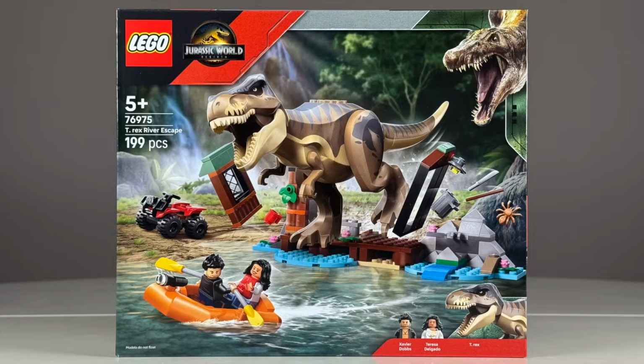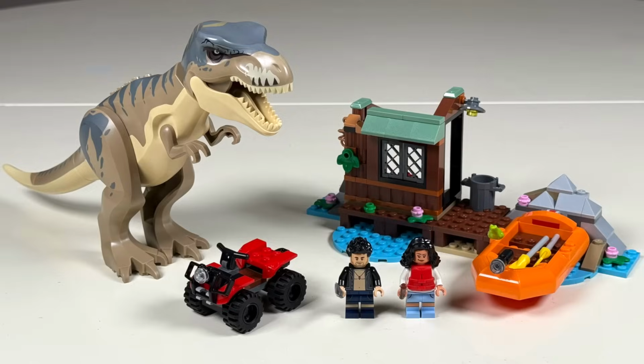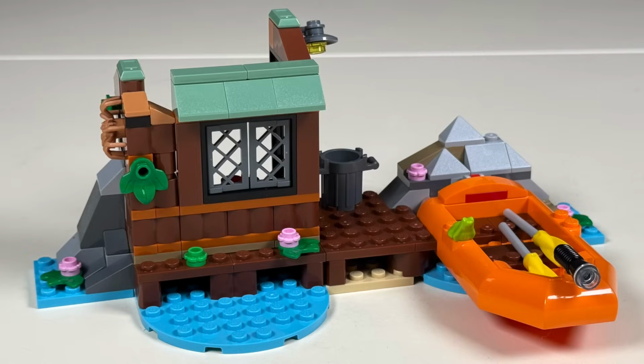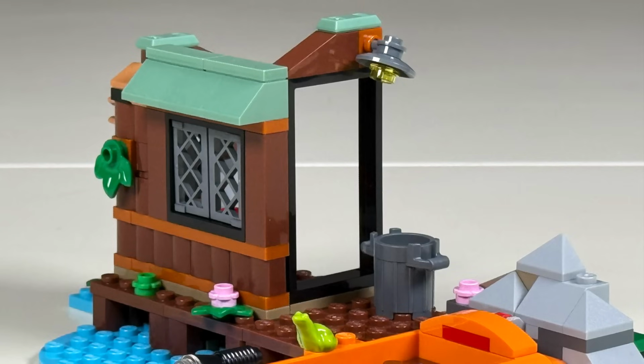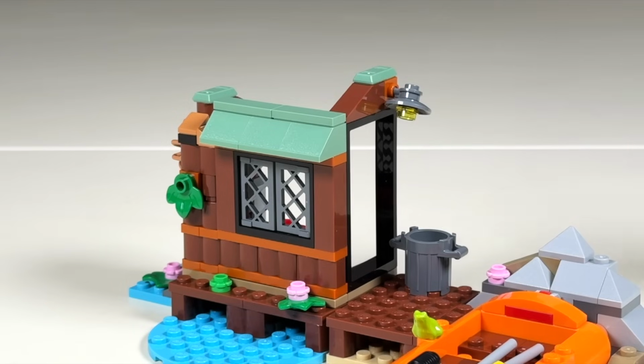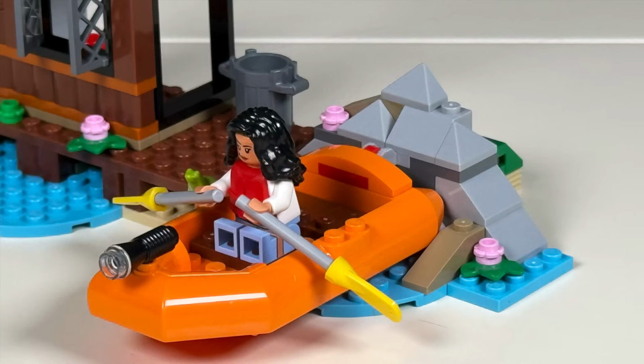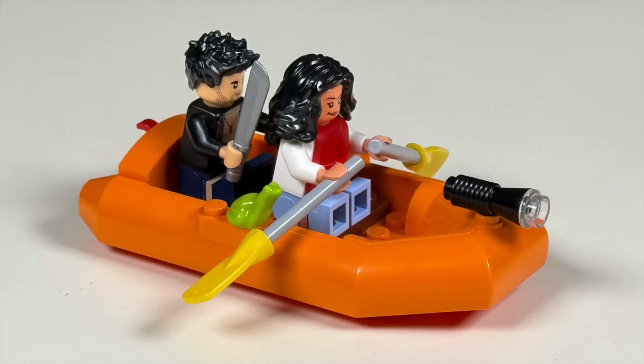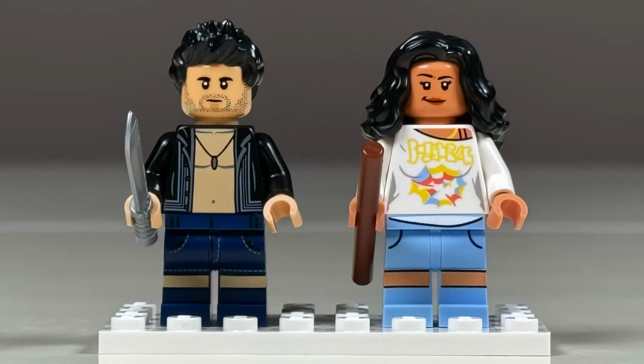The $50 T-Rex River Escape is definitely the weakest, and while the molded T-Rex is nice, it seems to be banking on its popularity. The build itself is small and basic, and while it has an interior, the shack leaves something to be desired, as it's not even that fun to break. You can dock the raft on the right and there's a mechanism to launch it. And it's nice how the raft and the ATV can house the set's 2 exclusive minifigures with Xavier Dobbs and Teresa Delgado.